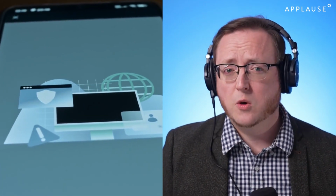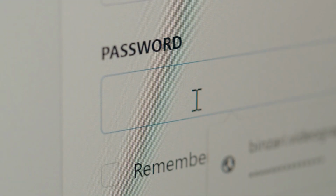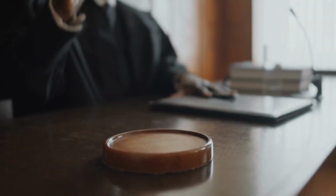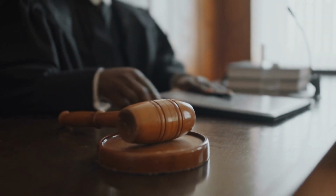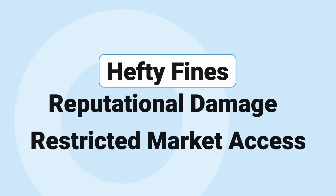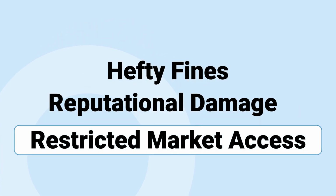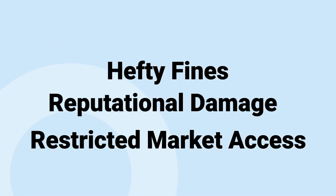Agentic AI also introduces regulatory challenges, particularly around data privacy. As data protection laws become more stringent around the globe, AI systems that autonomously collect, process, or act on personal information may inadvertently trigger compliance issues. A failure to comply with regulations like GDPR could result in hefty fines, reputational damage, or restricted access to certain markets, and those are risks that organizations cannot afford to ignore.